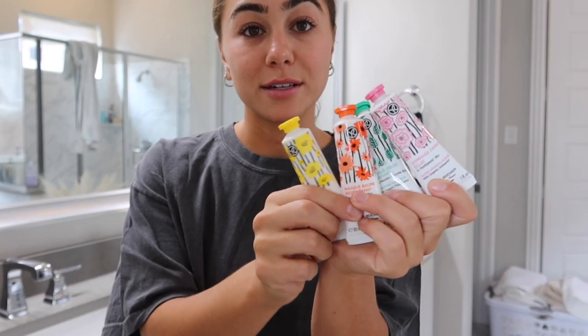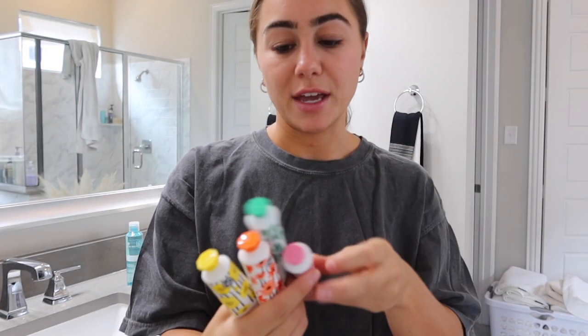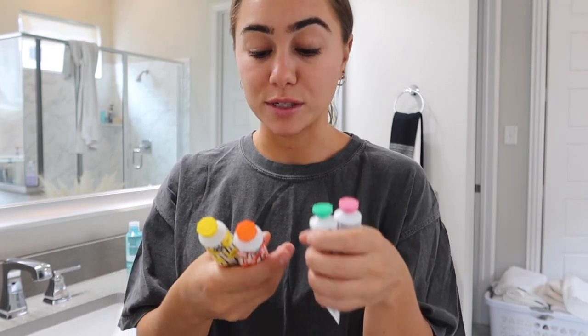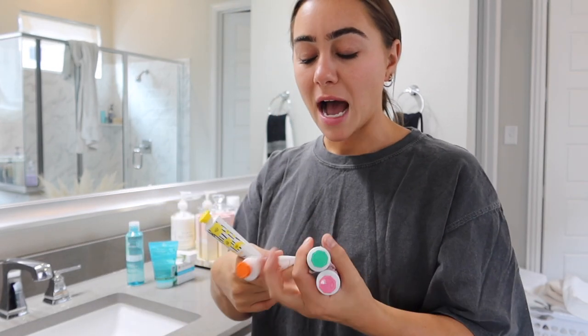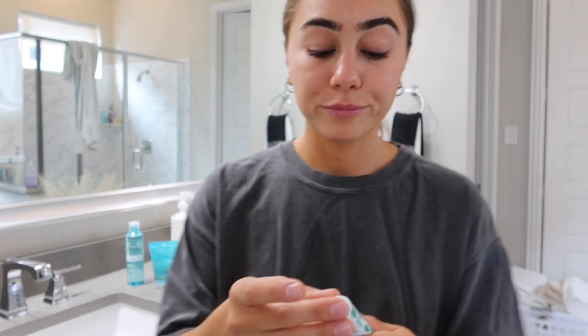There are four different ones in the line, and they all do different things. One is a minty, purifying mint gel mask. One's a scrub, a foaming mask, and a soothing chamomile mask. I think I might do the gel one to give me a little zing really quick. I'm gonna put that on. Ooh, it's like a gel mask. Put that on while I brush my teeth and get ready for the day.